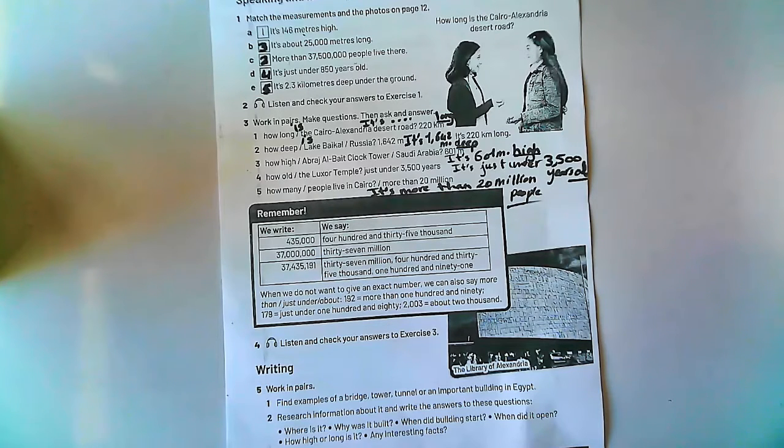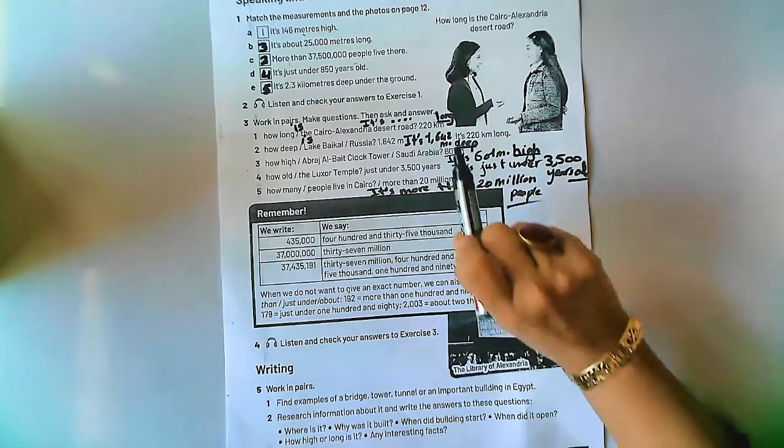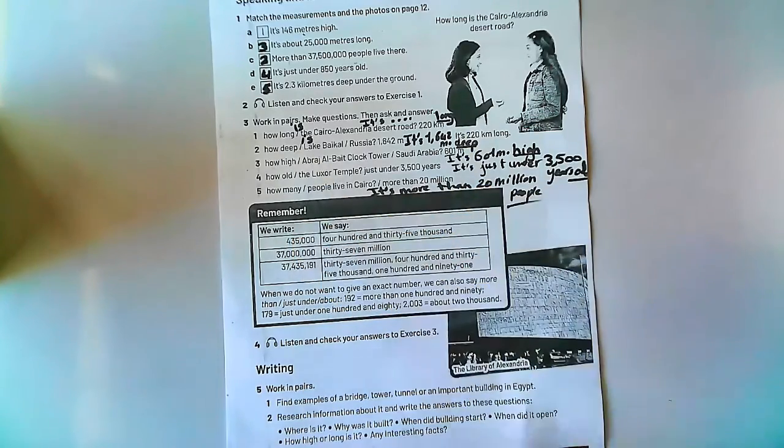Number 3, work in pairs. Make questions, ask and answer. Now, how long is the Cairo-Alexandria Desert Road? Of course we know it. So how long is it? The answer would be 220 kilometers, and we have to write the adjective long because we ask with long. Number 2, how deep is Lake Baikal, Russia?